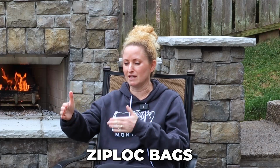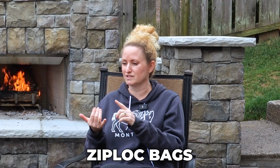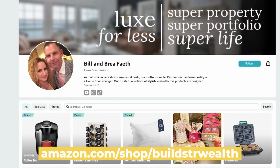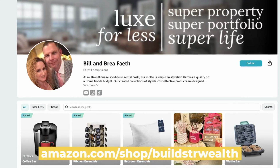Right. So one thing I really like to do in the kitchen, I like to supply Ziploc bags. I have a drawer organizer that holds the 4 different sizes of Ziploc bags, like the super snack bag, the snack bag, the sandwich bag, the quart bag, and the gallon bag. It looks nice too. And it's all in one piece. I get it on Amazon. It sits in the drawer. You get it from Lux for Less, our Amazon storefront. Yes, the link is in our storefront right there, ready to go.